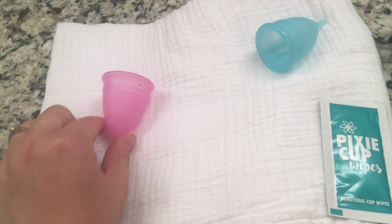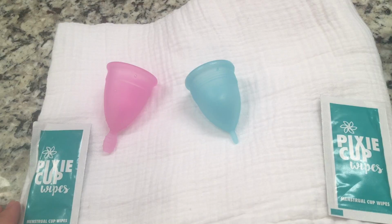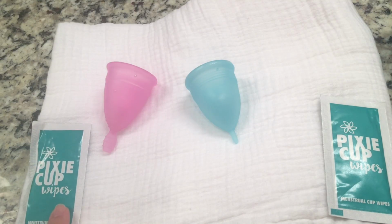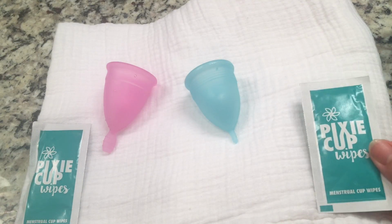So, okay, that all sounds great in concept, but how exactly does this work? The way these work is, again, they're going to be catching all of the material for you, and then you'll clean it out and then you'll insert it back in. I've got here some of the wipes that come with each of these Pixie Cups. They each come with some of these.